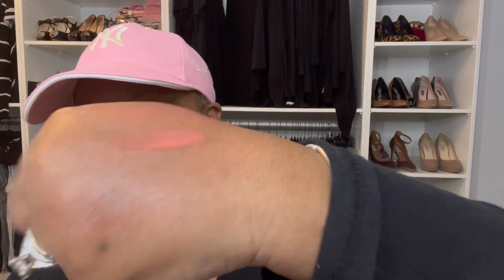So this is the texture right here. And look at that. They say you can use this as a setting spray, but it says primer, setting spray, long-lasting airbrush radiance. So I'm going to try this up under the air. And this feels heavy, heavier than the actual foundation bottle, because you can't tell how much is left in that foundation bottle. But I'm going to try this under that, and I'm going to also try it as a setting spray under something else. Let me see.